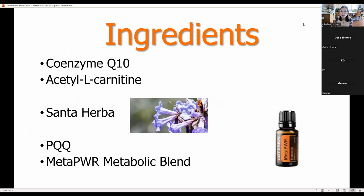So the ingredients in the new Mito2Max, the difference is they took out oregano and ashwagandha root extract from the old MetaPWR, or the old Mito2Max. The ashwagandha is in another product, and the things that the ashwagandha does fit better with that other product. And with what they added in, it makes the new Mito2Max better with giving us energy. It does so many things. So we're going to talk about all the things that it does.